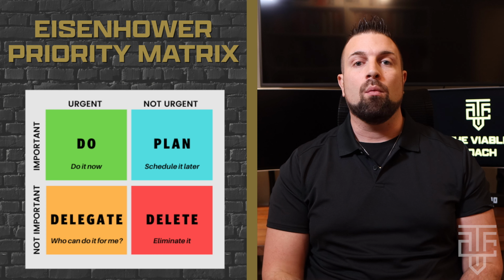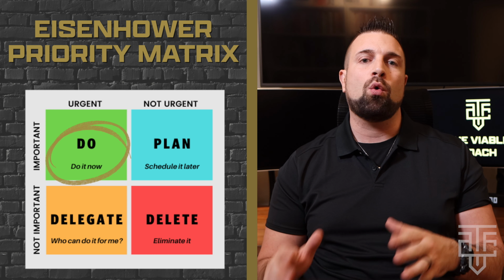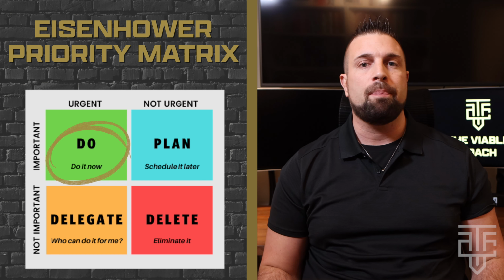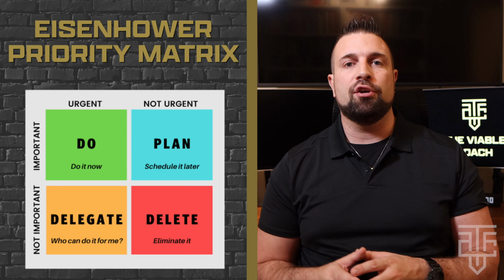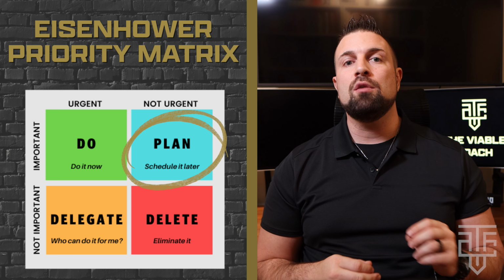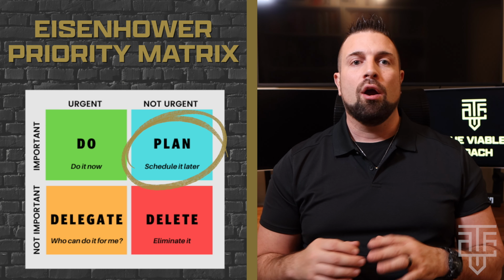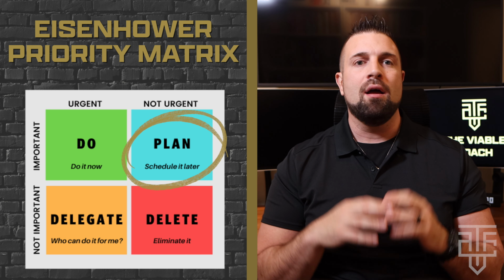So quadrant 1, when a task or project is both urgent and important, it falls into quadrant 1, which is the do category. You're going to want to take these tasks and have them as top priorities on your to-do list. At the beginning of each week, you want to put these tasks as early as possible and allocate enough time to get them all done. Quadrant 2, when a task is important but not urgent, it falls into that second category, which is the plan category. And in this case, you can move those tasks to the following week or put it on a list to do next month. Those are things that you're going to push down on your plan, but they're not relevant right at the moment.